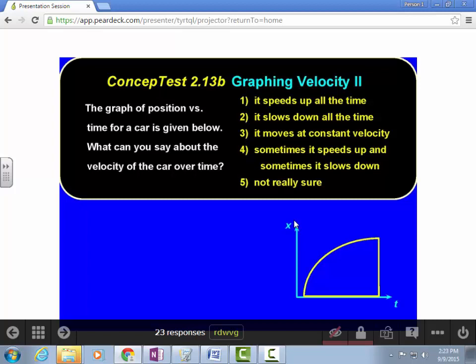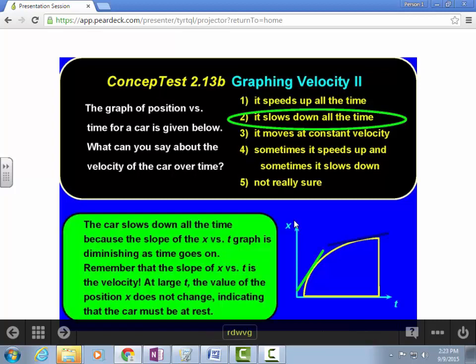Very good. Very, very good. The answer is B. So the way you determine this in a very simple way is you look at what happens to the tangent line to the curve. The tangent line to the curve here is very steep. That tangent line to that curve at that point represents the instantaneous velocity. Notice what happens to the steepness as time goes on. Steepness continues to decrease, which means it is slowing down. Obvious or not obvious? Not obvious, no.